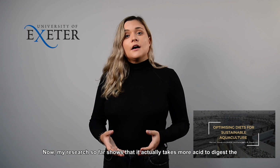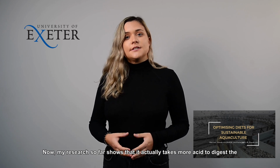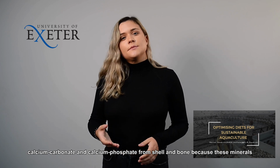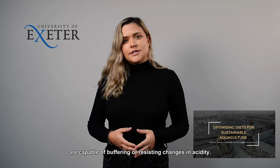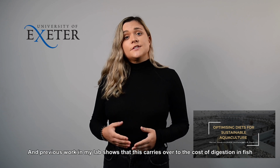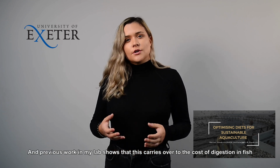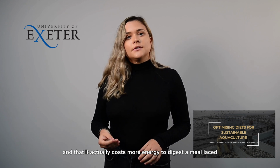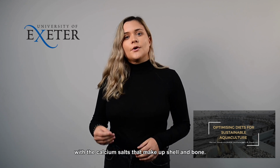Now, my research so far shows that it actually takes more acid to digest the calcium carbonate and calcium phosphate from shell and bone, because these minerals are capable of buffering or resisting changes in acidity. And previous work in my lab shows that this carries over to the cost of digestion for fish, and that it actually costs more energy to digest a meal laced with the calcium salts that make up shell and bone.